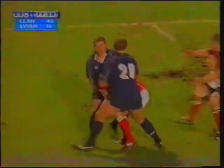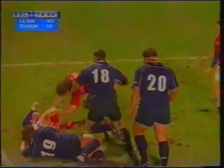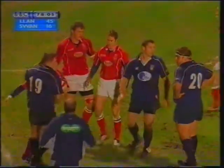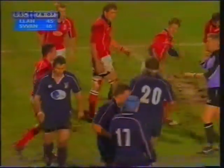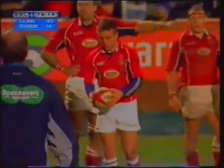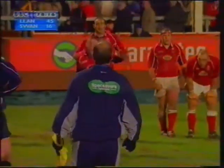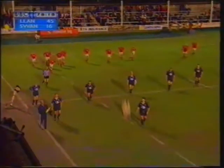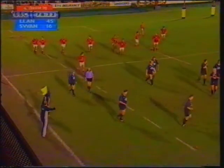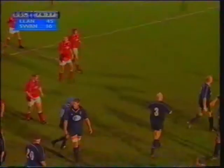Arwel Thomas with the Hail Mary in American football terms, but well covered. Very, very good mark there, though. Gareth Bowen with a clever call. Knew he was going to get bundled into touch, so called the mark. Gareth Bowen, Llanelli's replacement outside half.